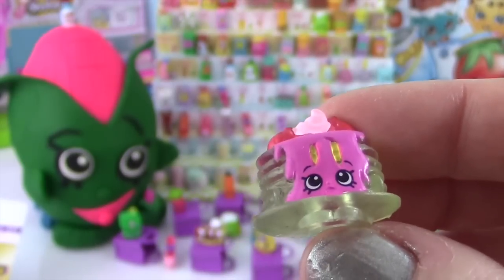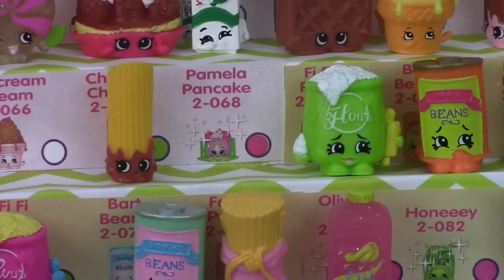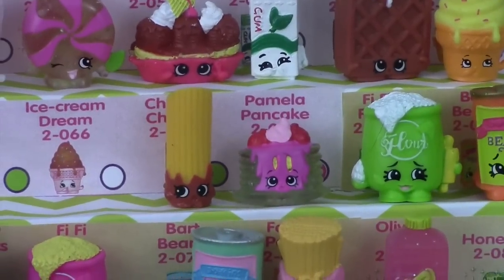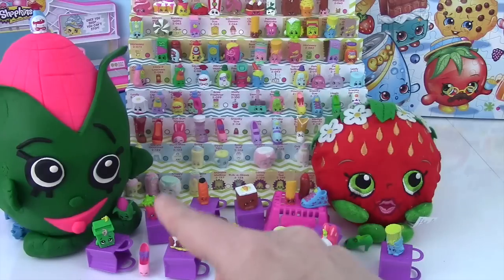Awesome, Pamela, you get to go up on the stand. Go next to Fifi Flower. Hey, Cheery Chiro, you don't have to be alone anymore on that stand. Meet Pamela pancake. Yay, welcome, Pamela. Wow, guys, what a super awesome surprise from Fizzy. Oh, so cool. All right, but that means it's time for you, Corny Cub.